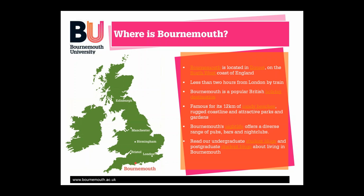Bournemouth itself is a very popular British holiday destination, so especially in the summer we will get a lot of tourists from within the UK, but also from all over the world because we have 65 language schools located in Bournemouth. So especially during the summer months, the town is buzzing with international students, which creates a really wonderful atmosphere. We have a very nice and very diverse nightlife with many pubs and bars and nightclubs, but obviously you're coming here to study. Still, there's a lot to do and a lot to experience in Bournemouth.